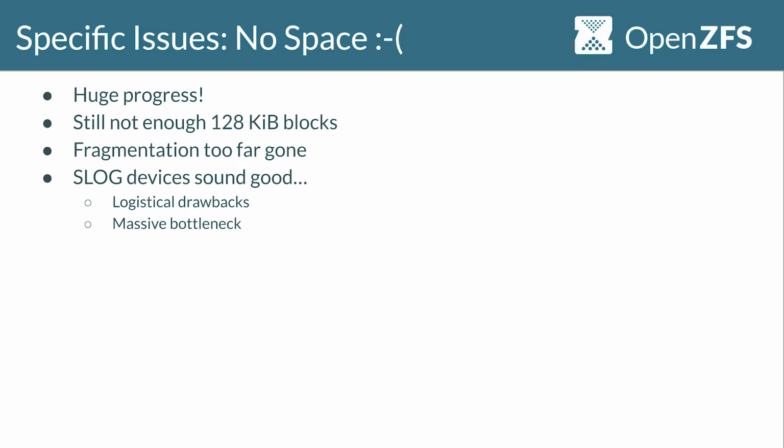So we've made huge progress. We've made great strides. We're loading Metaslabs better. We're keeping more Metaslabs loaded. We're using less memory to do it. Everything's coming up roses, but it's not working.